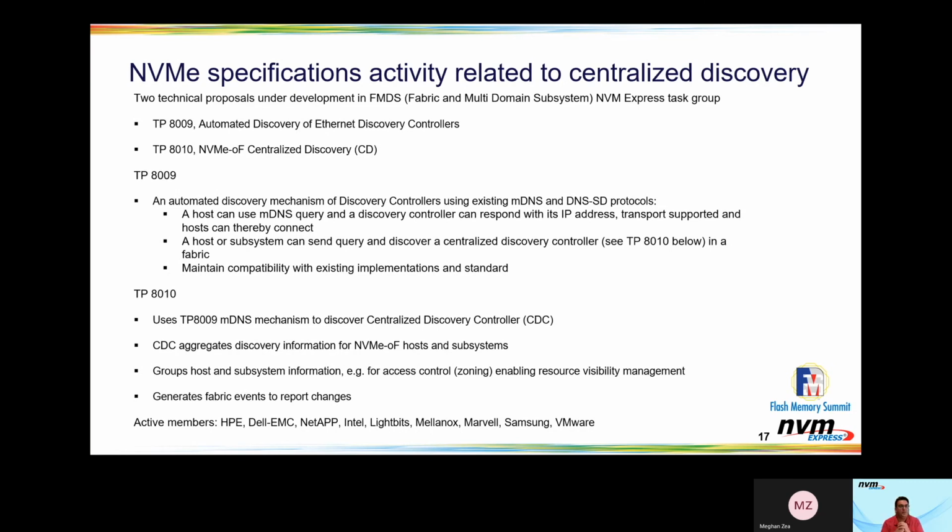TP 8009 designs an automated discovery mechanism for discovery controllers, using the mDNS and DNS-SD protocols. The group has a lot of experience in protocols, so they didn't want to reinvent the wheel when they don't have to. So servers can use an mDNS query, and a discovery controller can respond with its IP address and transport supported, so the host can very easily connect to the subsystems.